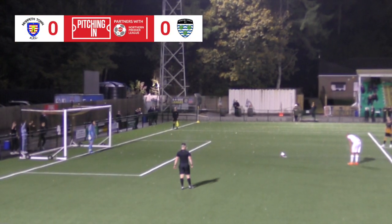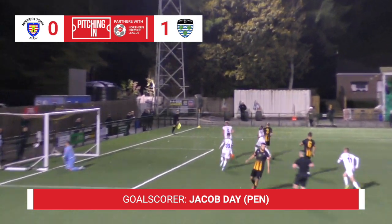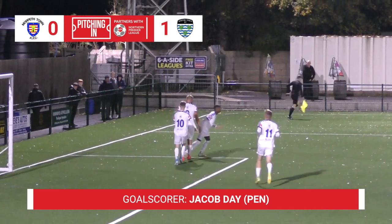It's the two. Deer just kind of ruffles his shirt, goes to shoot. Ball, well, it's into the bottom corner, and Rugby Town take the lead in the 14th minute.